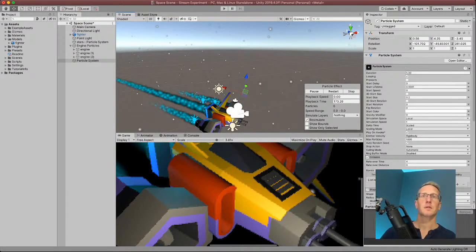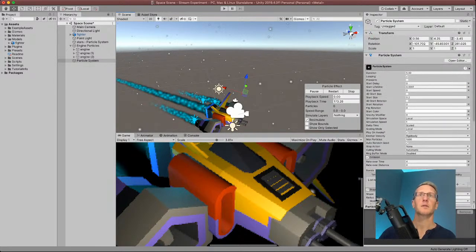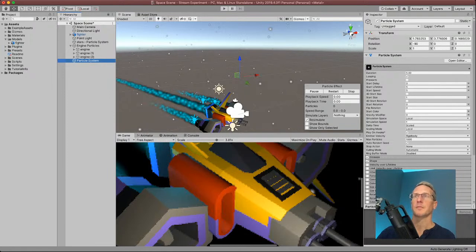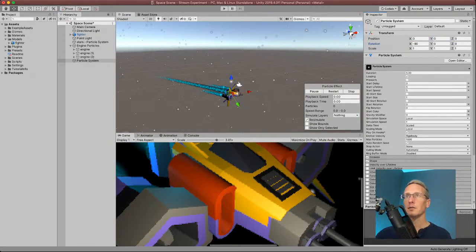And for some reason I can't see it. What did I do? Did I change the size too small? Let's see, scale. Oh, there we go. No, that should be right. So let's restart. Okay, for some reason I'm not seeing that, so I'm gonna start that one over. Effects, particle system. Get that to where it's around our ship here.